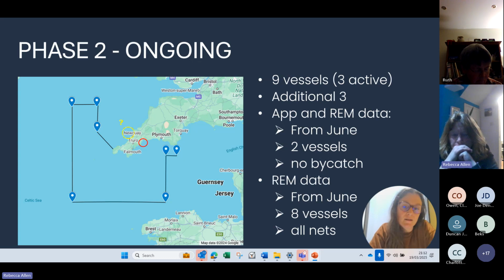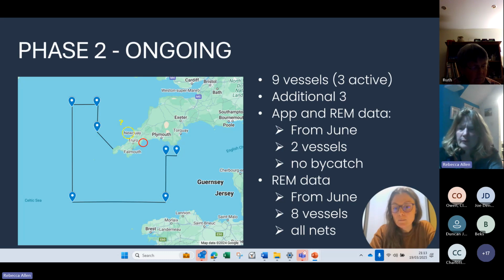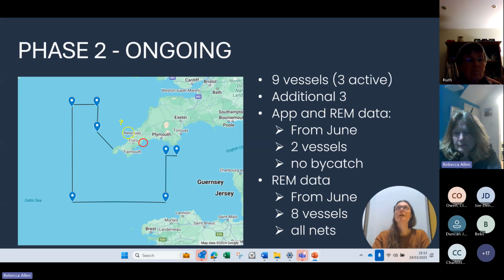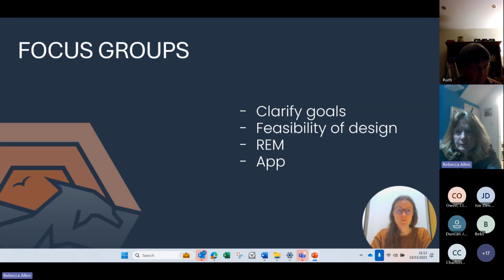And then we have 8 vessels that since June have been recording REM data. So they're not reporting pinger information on the pinger experiments through the app yet. They're still getting used to it, but we have a lot of information collected through the footage, so we can also look there at any bycatch event, although this will be looking at all fishing sets, all types of fishing, even if they're not testing the pingers. So that's quite useful in terms of having a general idea of what the bycatch rate is as a baseline, even when pingers are not used.